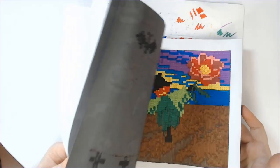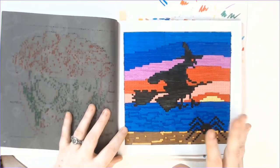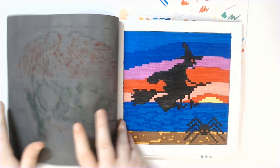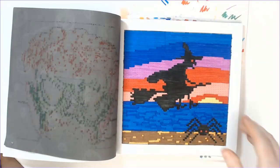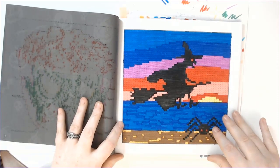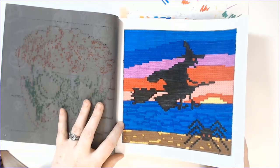Let me show you the ones I did this month. My only downside is the water-based markers, of course, run out quickly. The black in particular, as you can imagine for a Halloween type book, there's a lot of black backgrounds and stuff. The black ran out fairly quickly, so I did have to use a black alcohol marker because I have like a stack of those.